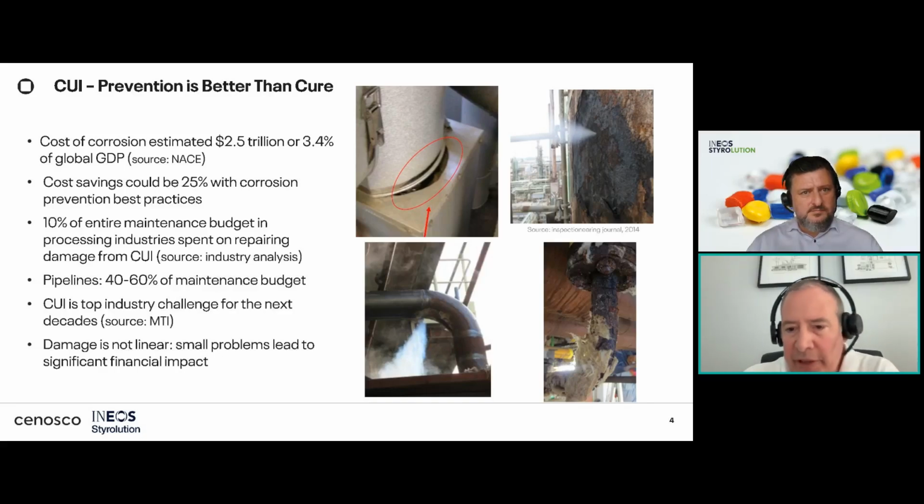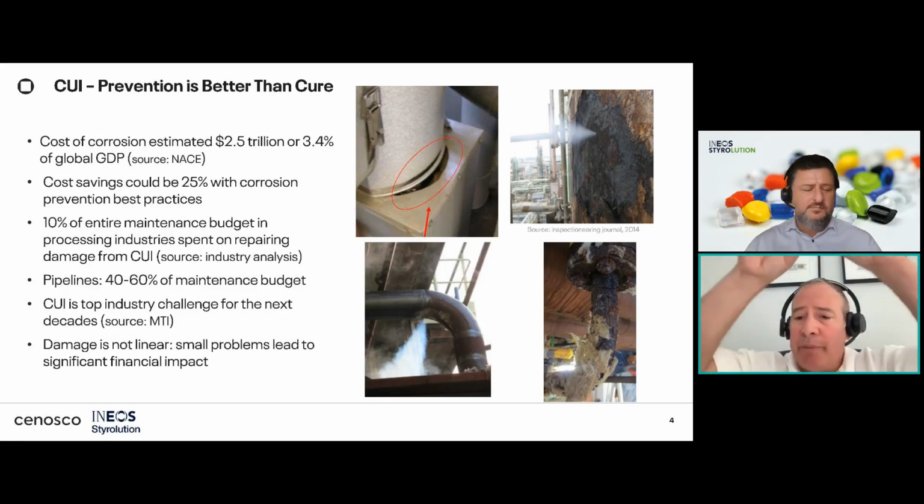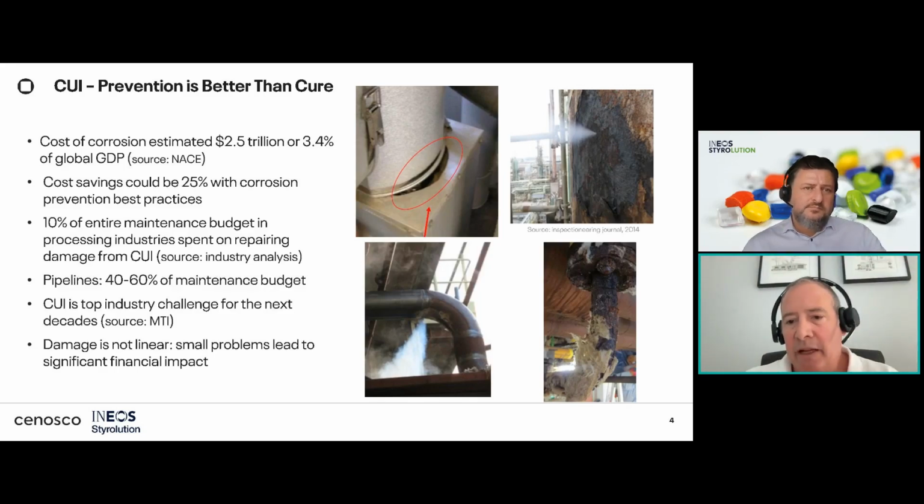Okay, so the unit that we were working on, because we said, look, for the CUI project, we're going to address the main column, for example. But we have all the scaffold in place. This is the time to address all the piping that is coming down in that column.